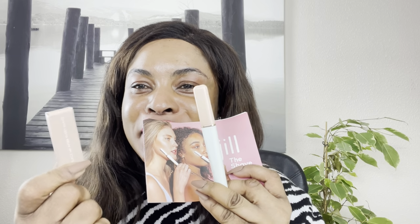So this is what comes in the package. You've got this leaflet, the actual shaving stick, and extra shaving heads if you need to reuse it. Apparently once you use one, you have to change the cartridge. So that's what it looks like. You can see I've got loads of facial hair underneath my chin that I need to get rid of.